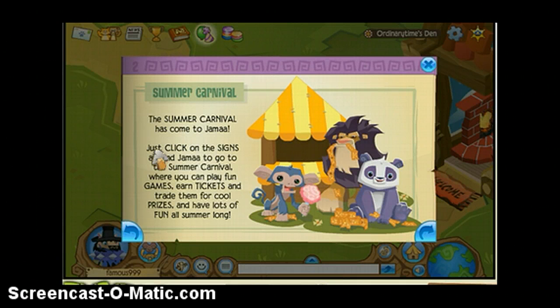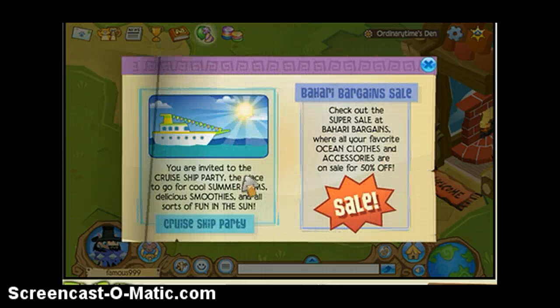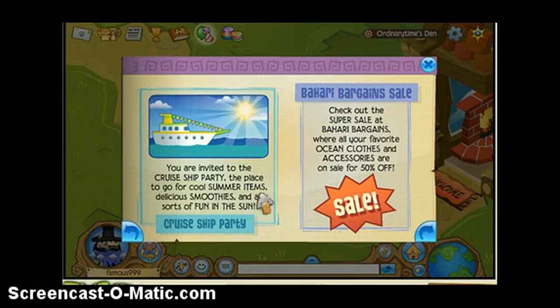The summer carnival has come to Gemma. Just click on the signs around Gemma and you go to the summer carnival where you can play fun games, earn tickets, and trade them for cool prizes and have lots of fun all summer long. You're invited to the cruise ship party, the place I go for cool summer items, delicious smoothies, and all sorts of fun on the boat. Cruise party. Watch in the party area.